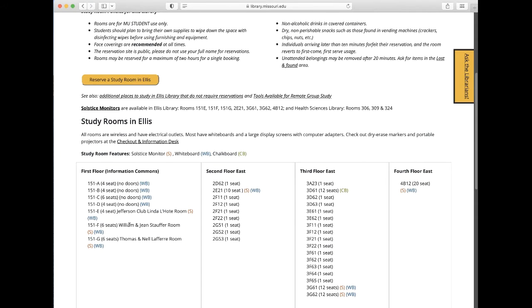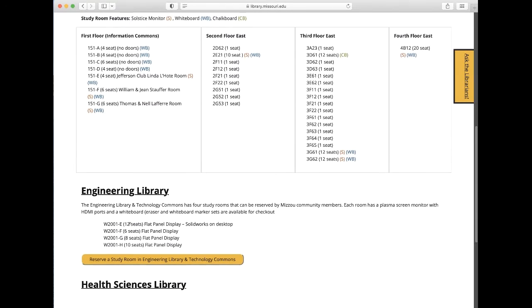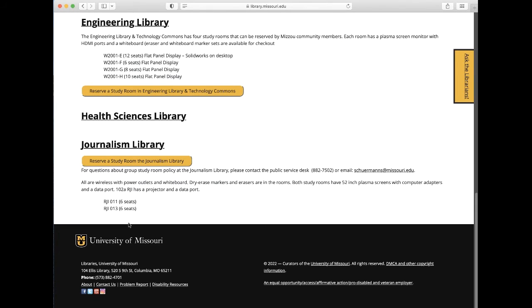Study rooms can come with a Solstice monitor, a whiteboard, or chalkboard. Go to the Checkout Information Desk for any necessary equipment that they may offer. You can scroll down further to see what study rooms are available at other MU library locations.